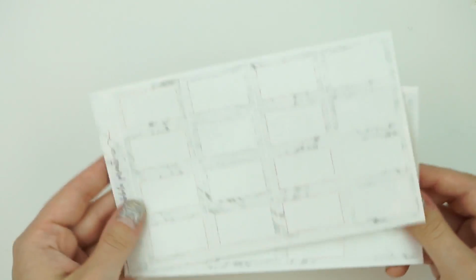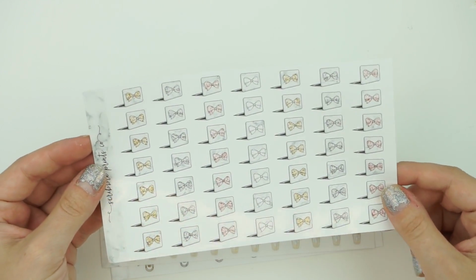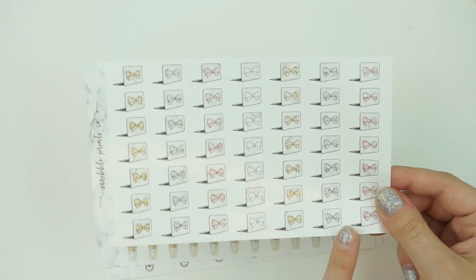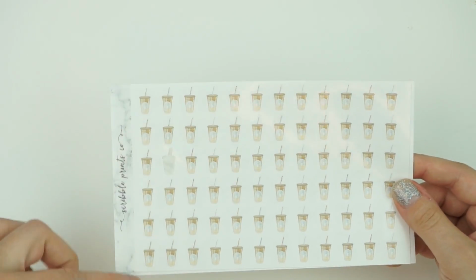So these will both be available in the marble. Then we also have the laptops. The laptops themselves are marble, and then there's a gold, silver, rose gold, and then a white. So you get a little bit of variety, and then gold, silver, and rose gold. And I also did marble on all the sides, and I think that looks super cool with the black Scribble Prints Co.